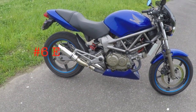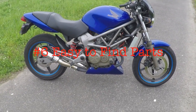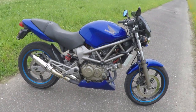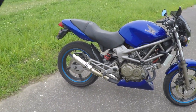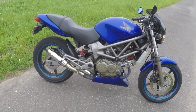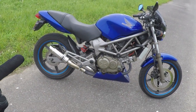The VTR250 was very popular and still is, so it's really easy to find the parts that you need online for this bike. There are tons of parts on Yahoo Auction Japan, and wheels, brakes, mirrors, all lights, everything you can get for a decent price, even brand new. Number 7, which brings me to the next point.